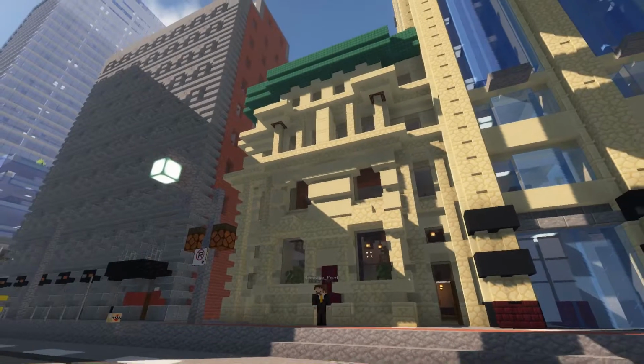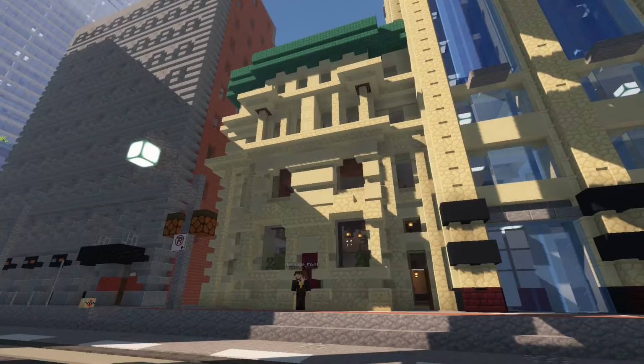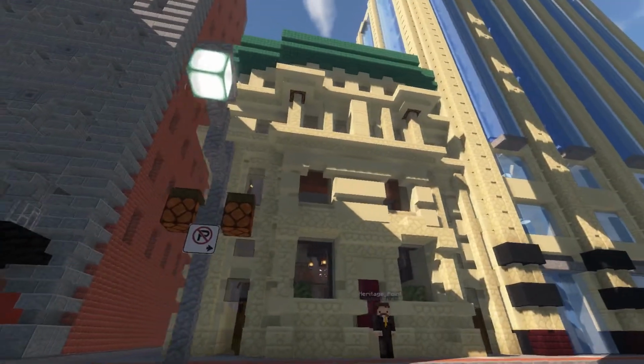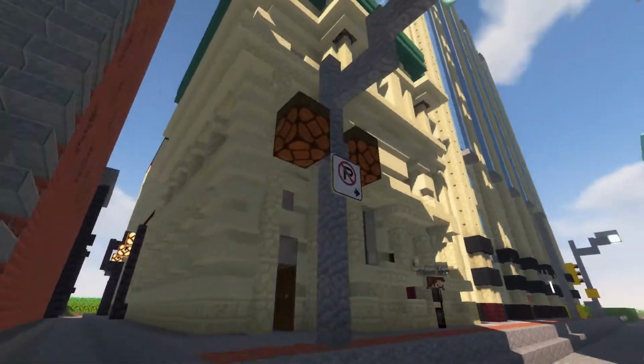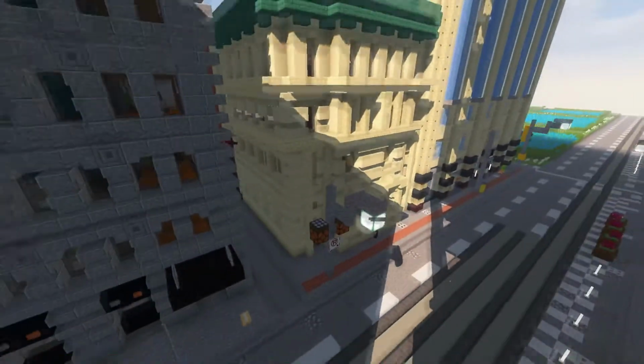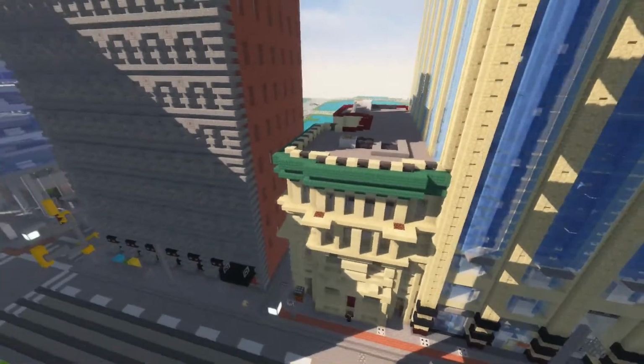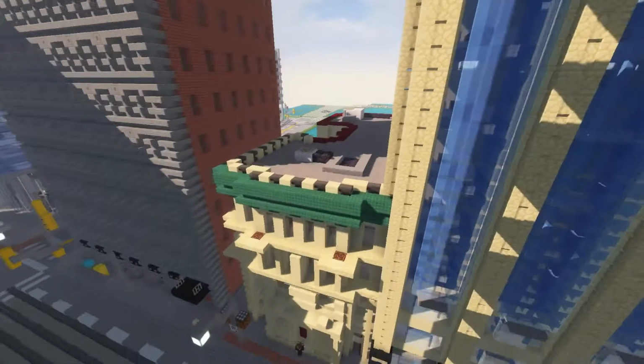And then on the second floor, you have a sort of office space that I tried to experiment with some newer blocks and some new walls. I'm not really super sure how I feel about how it turned out, but that's what I did on the second floor. And then the third and fourth floors are large meeting rooms that I gathered based on a picture I found of the interior of the building online.